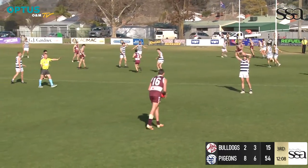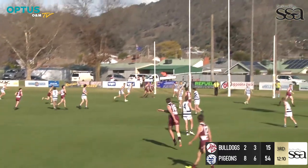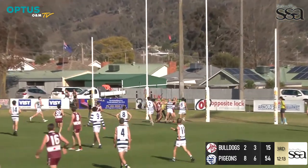I think he's been okay. I think he's given Bailey Griffiths a chop out. And I think together they've both nullified Lockie Howe's influence. So that's a main thing for them.